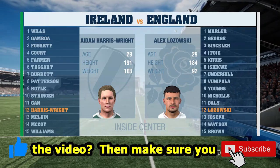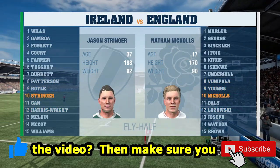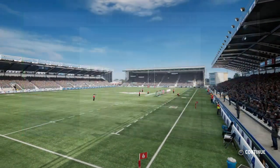Who was on the side of Ireland? Well, who really cares, because they're just nobodies. We're up against Jason Stringer. He's almost 1 million years old. Get the man a wheelchair.